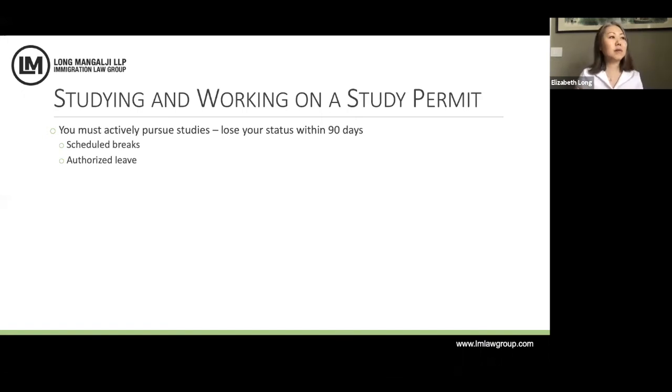The other thing is sometimes people have exceptional circumstances. Maybe, for example, you have a medical issue, or your family has some issues, or you can't do something because you have COVID. Who knows, right? So in those circumstances, you can ask your school for authorized leave up to 150 days. And if your school grants you that, then that period of time you're still considered actively pursuing studies, and that's on an authorized leave. Now, for scheduled breaks, you can work full-time, but on authorized leave, you cannot work at all. You cannot work full-time, you cannot work part-time.